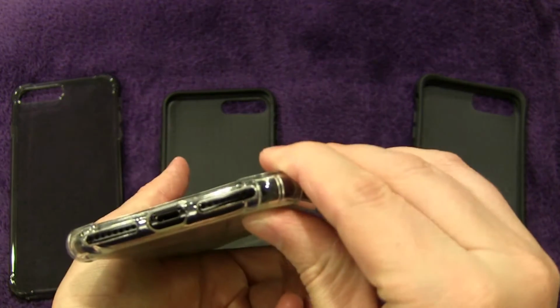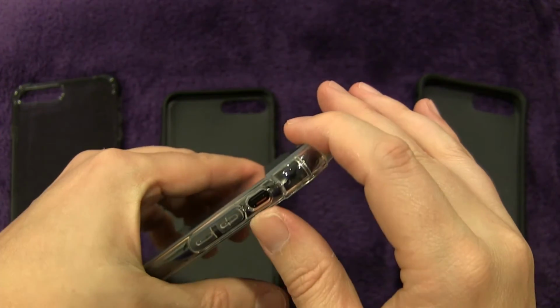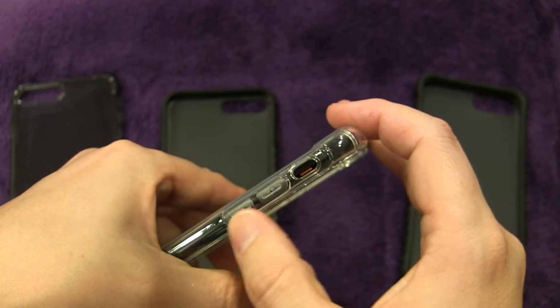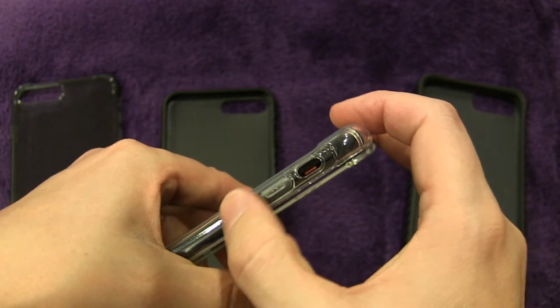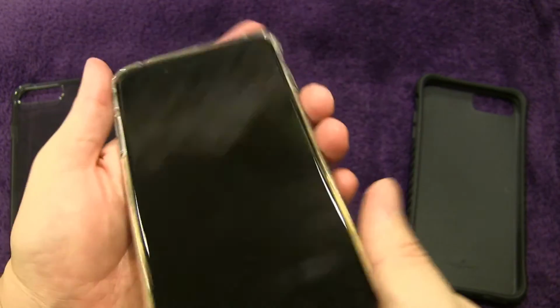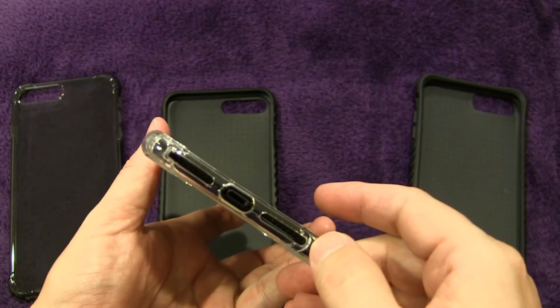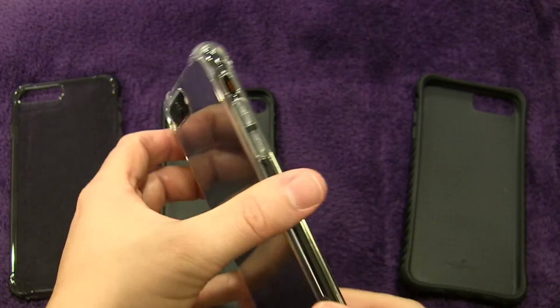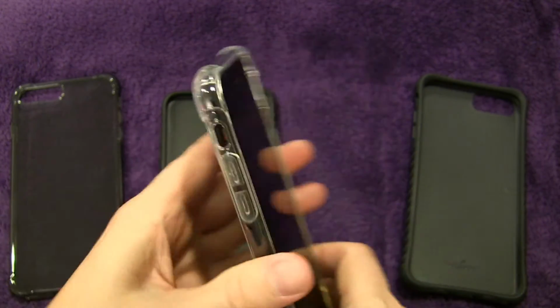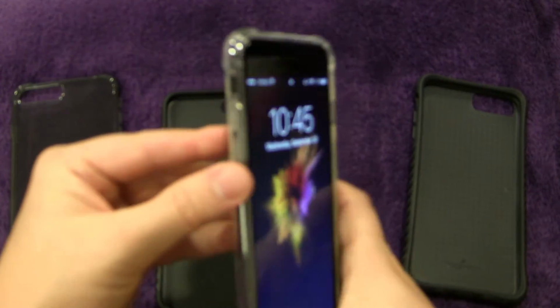Of course, all of these cases have cutouts exactly where you need them. You can get to what you need to get to without any problem at all. They have the slightly raised cover for the volume control and the power button. So easy to use, all the buttons just the way you're supposed to, and all the cutouts for the speakers and everything. So none of these cases get in the way of anything. They all work great with the phone.